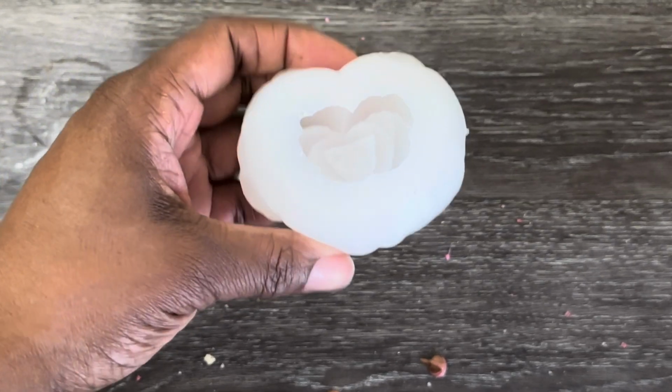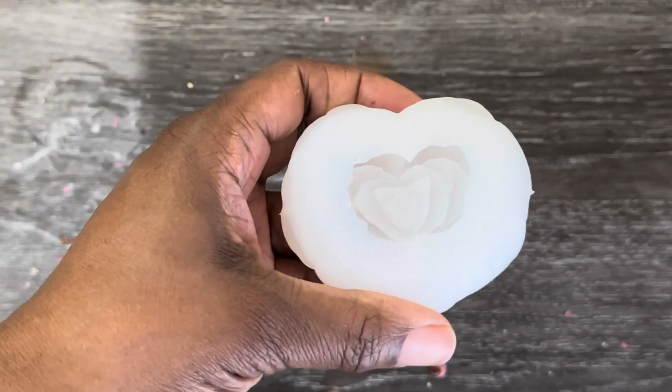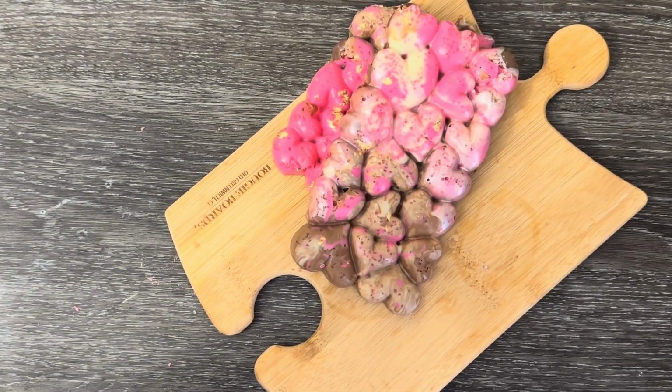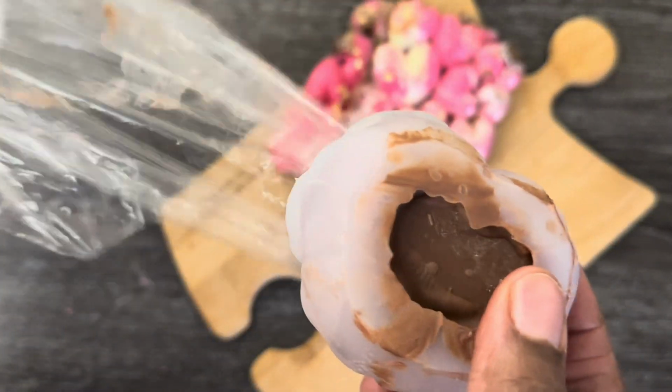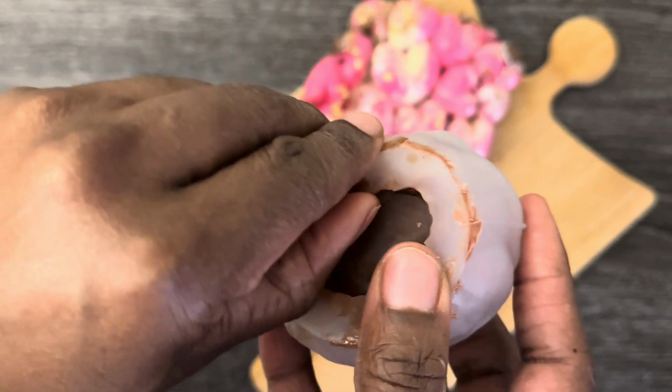This looks a hot mess, but I was about to clean up and I was like, you know what, I have enough chocolate to test this out. The temptation is too real. I almost forgot about the big chocolate. So here it is in the mold. Oh, I'm nervous.